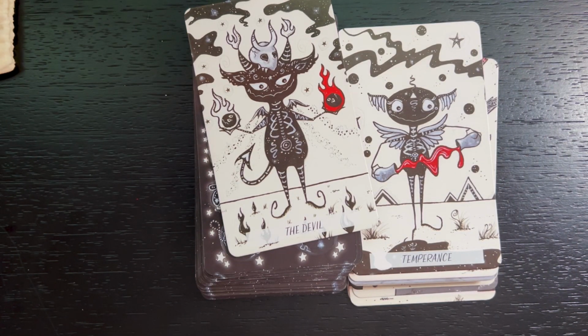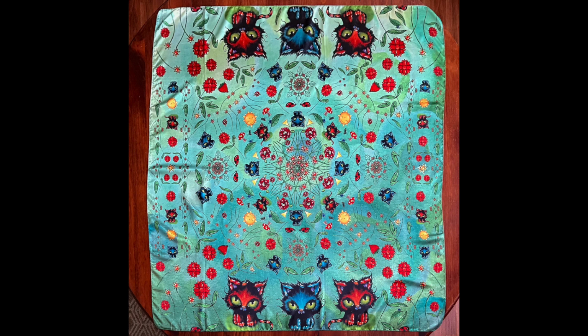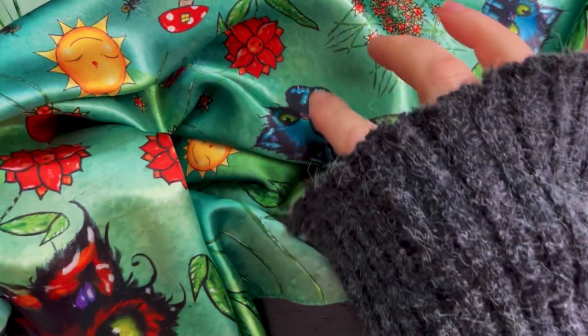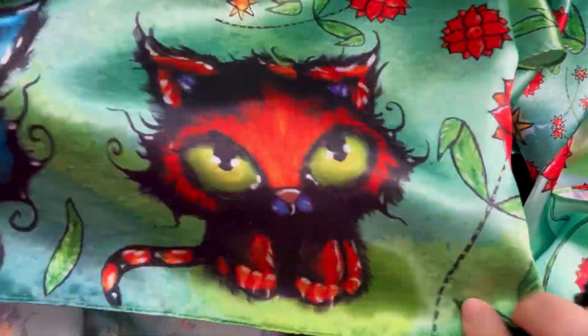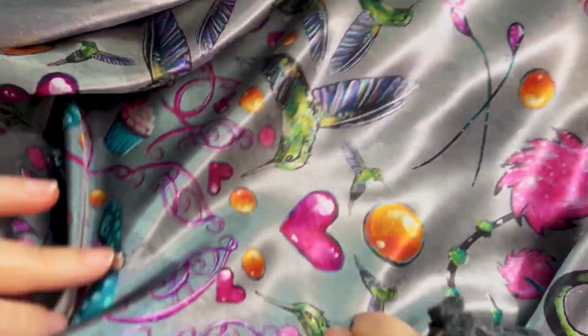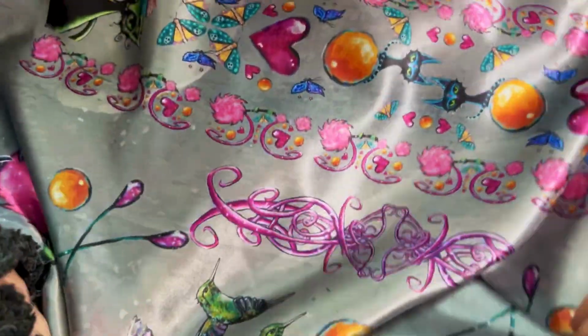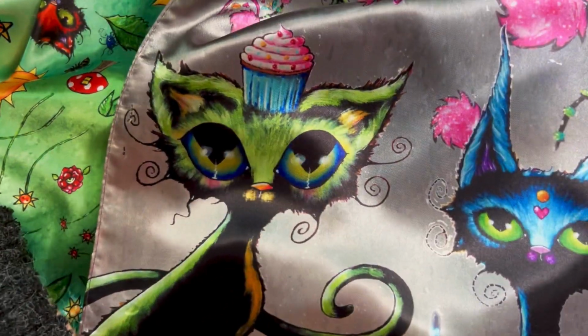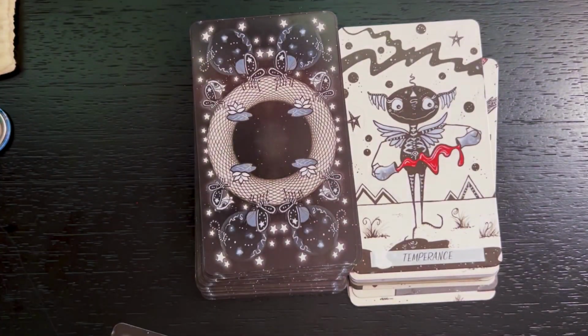And she also carries scarves, which I'll insert a photo of those. They are 35 by 35 inches. And they are a lovely satin material. You can use them for a scarf or a reading cloth or even a tablecloth. They're a generous size. This is the material. Here is just a little bit of the artwork. These are from her Catland decks. Here is the other one in gray. They're just such beautifully made scarves. I love the artwork on these. And these are all available in her Etsy shop.